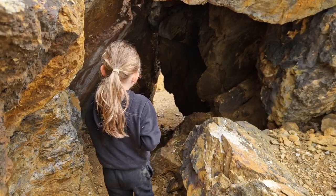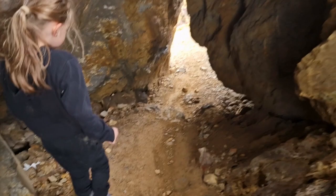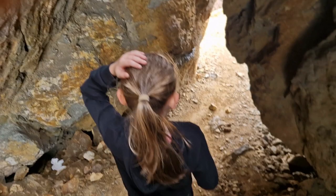So we found this little cave bit. Yeah. Oliver's climbed up above us. Nice and steady, Boppy. Use the sides, you put your hands on the sides if you need. Good girl.